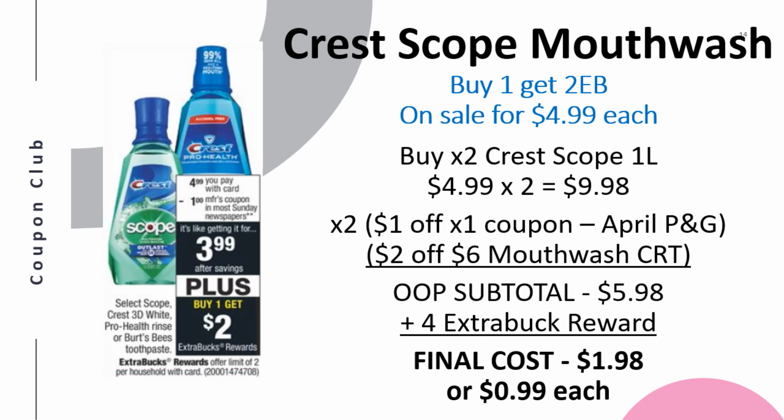You're going to want to use 2 of the $1 off Crest mouthwash coupons available in the April P&G, which came out in this Sunday's newspaper, and 1 $2 off of 6 mouthwash CRT. With both of these coupons, that'll make your subtotal out of pocket $5.98, but you'll get back a $4 Extra Buck, making the final cost $1.98 or just 99 cents each. And if you guys have a $1 off of 5 mouthwash CRT, just pick up 1 mouthwash and only use 1 of the insert coupons, and your final cost will still be 99 cents.